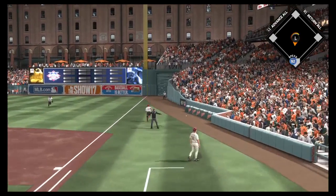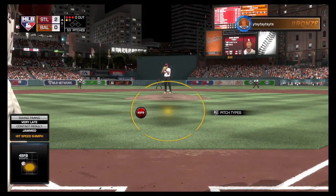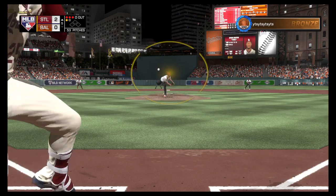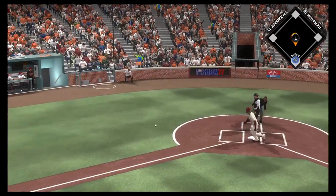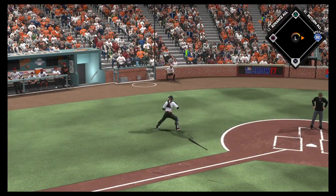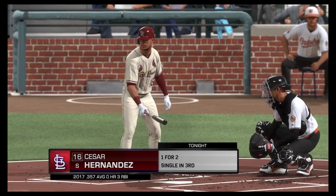Swing, and he pops it up over toward foul territory. And this is going to wind up a foul ball. And this will be nowhere close as his control deserts him here. It's a 5-pitch walk.